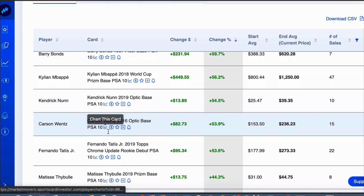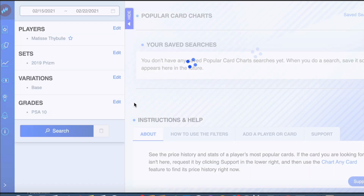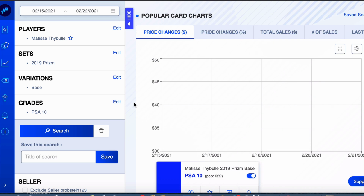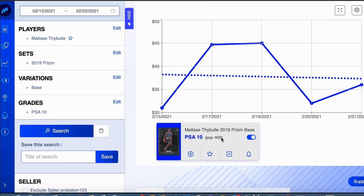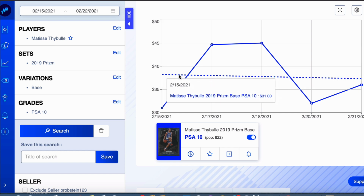Next, Matisse Thybulle, 2019 Prizm base, up 44% on the week. Why is Matisse going up 44%? I'm not 100% sure. I thought I heard his name recently. I don't know why. Pop count is 622. Started the week at 31, ended the week at 36. I wouldn't have any of these cards. Let's pull it back 30 days just for the hell of it.